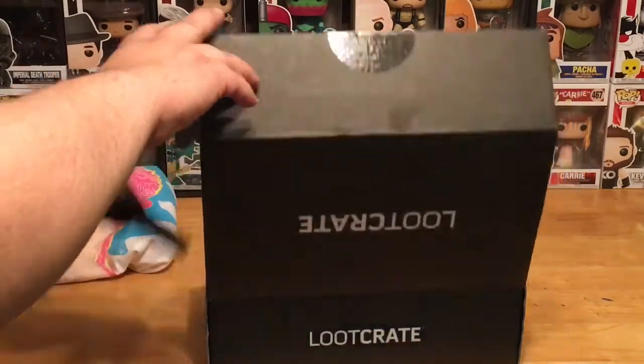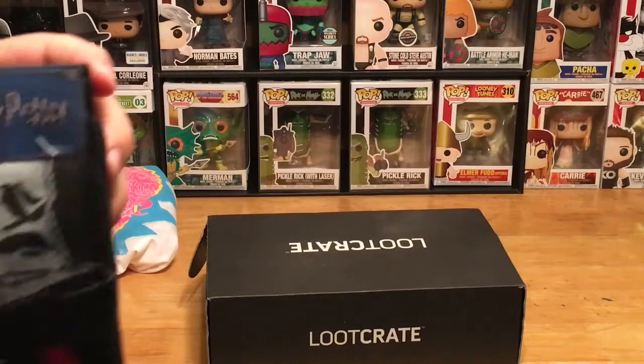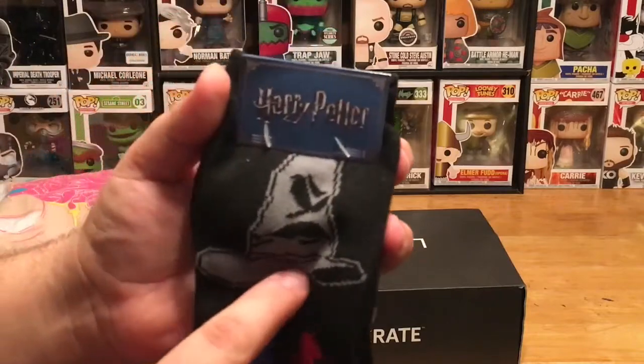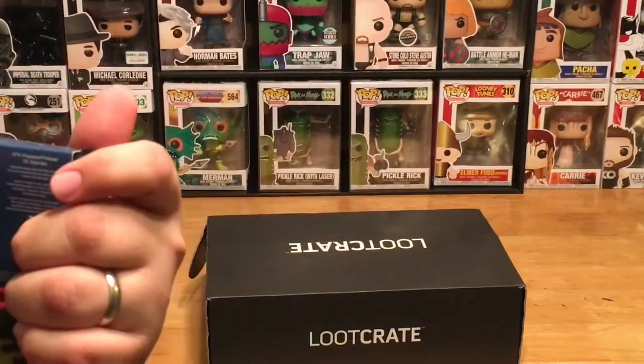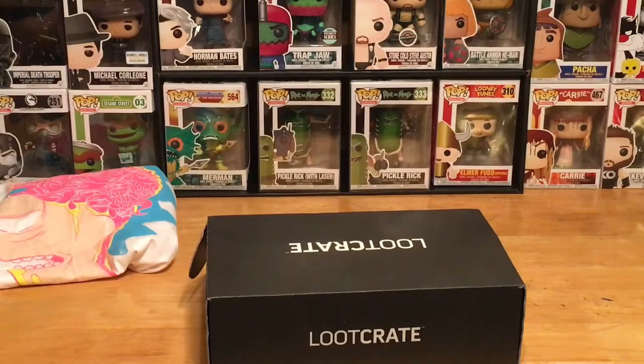Here's our Harry Potter item. It is Harry Potter socks, and looks like we have the sorting hat at the top there, and then you have the different houses, like Gryffindor and Slytherin and whatnot. So yeah, I seem to get a lot of these in subscription boxes, and I know I get a lot of subscription boxes, so not everyone gets as many boxes per month.